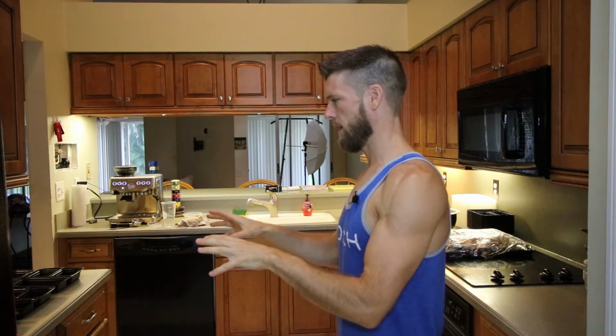We got the chicken out, it's already cooked, but I don't want to leave it out too long. And we got the sweet potato, and then we've got all the frozen vegetables in the freezer, which when it comes time, as I get the coffee going, kind of get into a roll here, I'll just take everything, weigh it out, portion it, put it away.